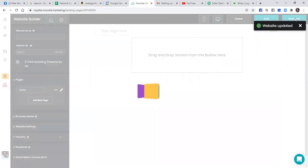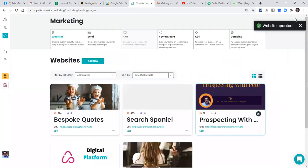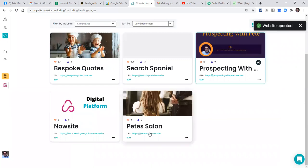Most important to get yourself up and running, guys, just get your details in there. And then you're going to see pop up on your page there, Pete's Salon. That is your very own website, all set up and running with its own domain name, with all its SEO done, dusted for you. Nothing to worry about. You are now out there. You have a presence. Okay.